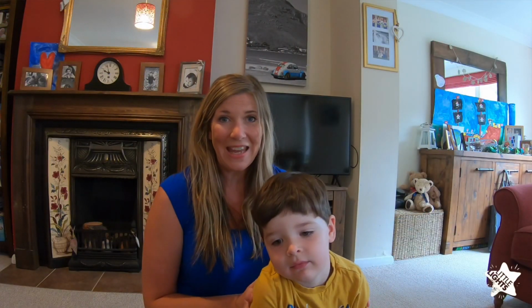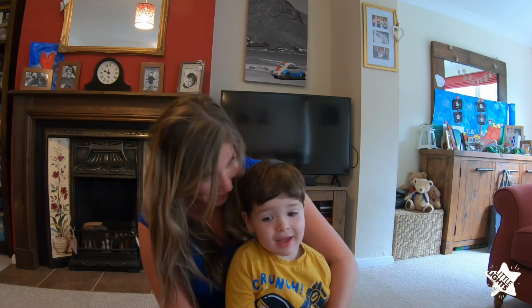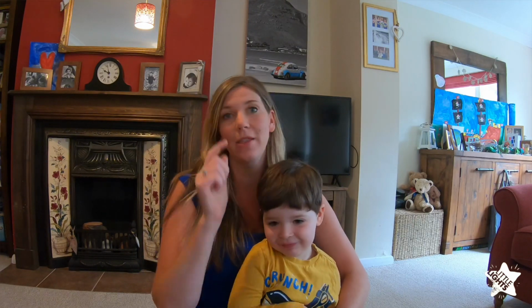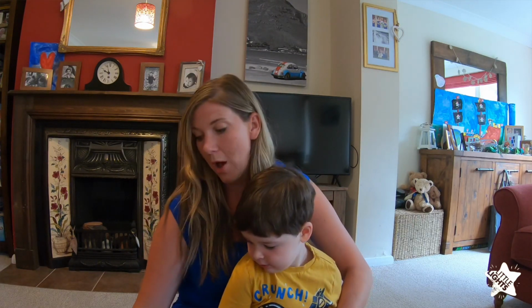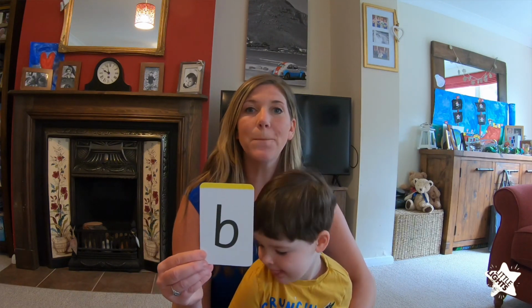Zzz, like this. Okay. So in our rhyme time this morning, we are going to use different sounds to start our songs with. So the first sound we've got, and this little boy knows very, very well, we have the sound ba.